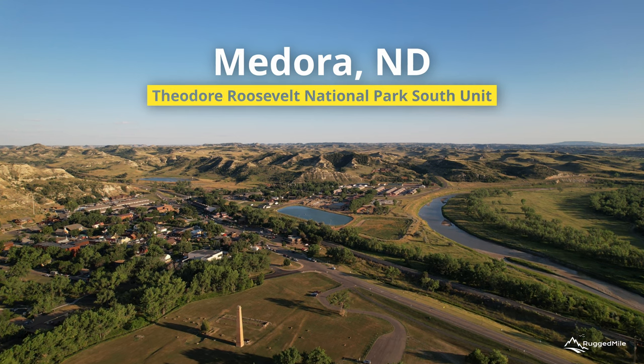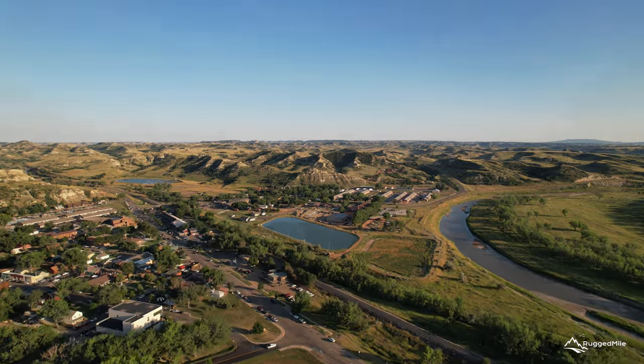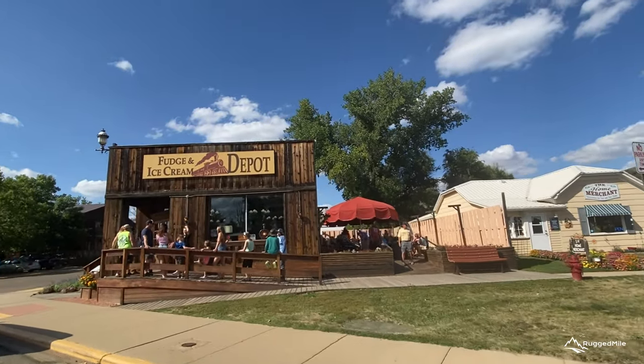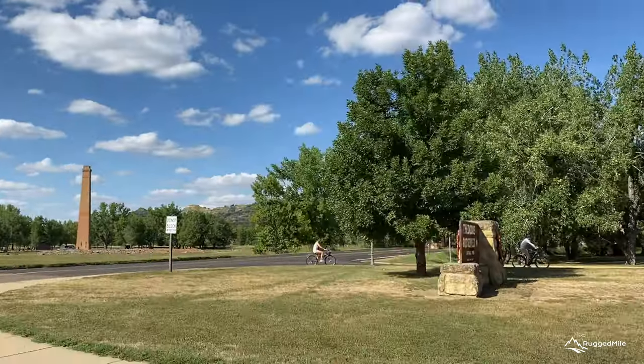Medora, the gateway to the south unit of Theodore Roosevelt National Park. This historic town maintains the charms of the old days and shares them with thousands of visitors each year. Its quaint downtown area offers shopping, touring, eating, and stagecoach rides.